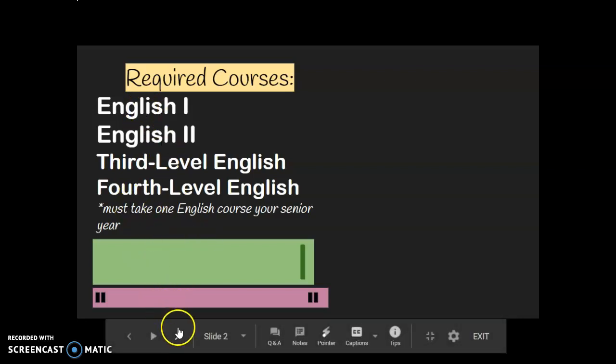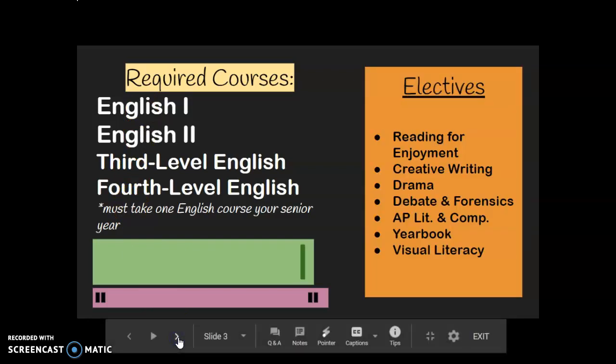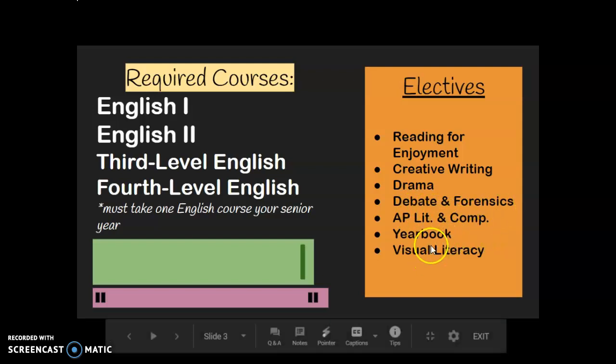So English 1 through English 4 is kind of the course requirements. And we also have the electives that are optional, and you guys are able to take a multitude of electives. You guys generate what electives get run, so please sign up, and we encourage you to look at different ways to study English, whether it's reading for enjoyment, creative writing, maybe you want to look into drama. We have debate and forensics, which is focused on speech. We have AP Literature and Composition, Yearbook, and Visual Literacy. These are great opportunities to explore English in different ways.